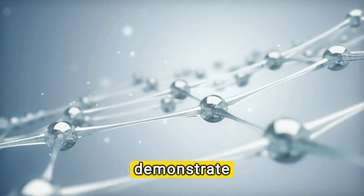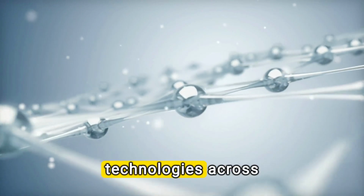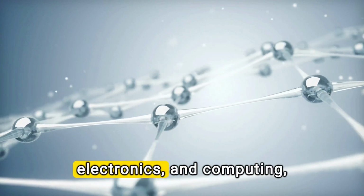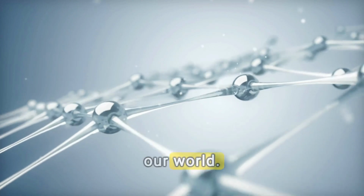These applications demonstrate nanotechnology's vast potential to solve complex challenges and improve technologies across healthcare, environmental management, energy, electronics, and computing, paving the way for future innovations that could transform our world.